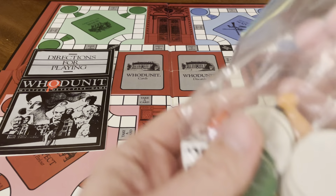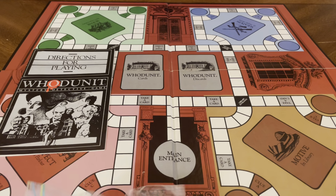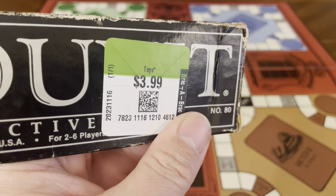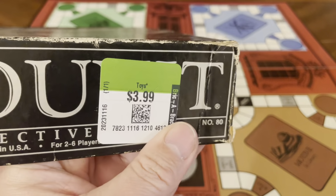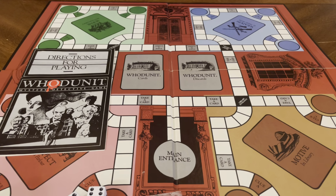So it appears that we have our tokens to play. Obviously, this was a used game. Again, this was a budget store find. I got this for $3.99. Forgot to mention that before. All right, so I got it for $3.99.